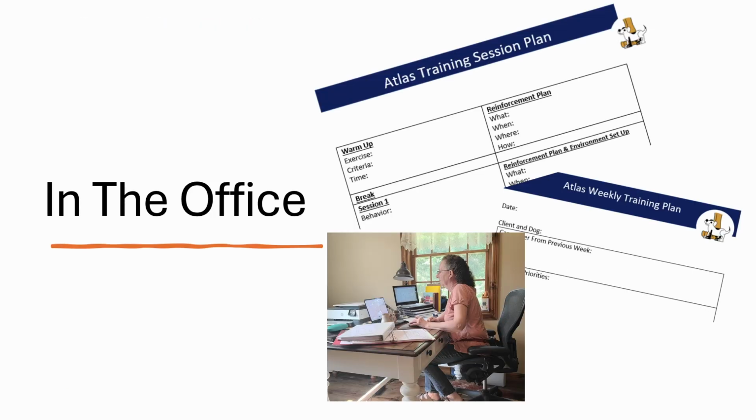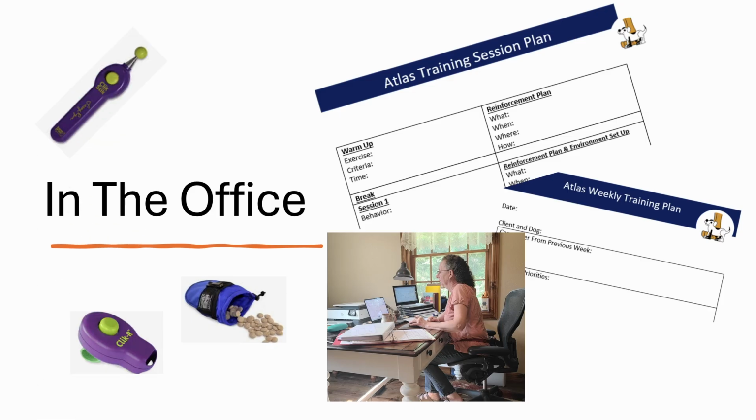Next, I get ready for training sessions. I review the training and session plans for the skills I want to work on that day and grab any other supplies I may need and move over to our training space. So we work on 2 to 3 skills a day. Here are some examples.